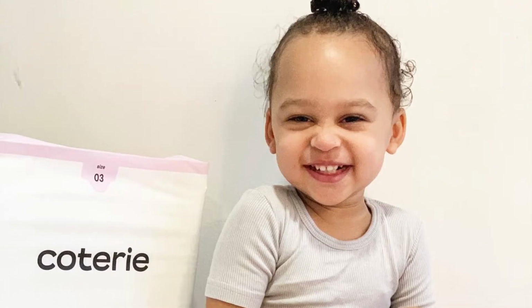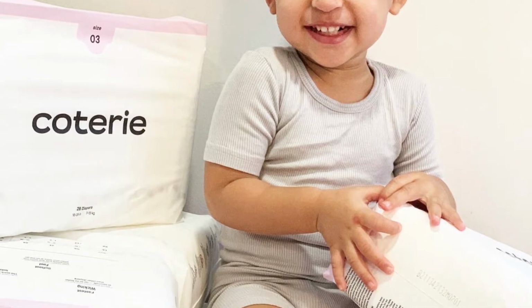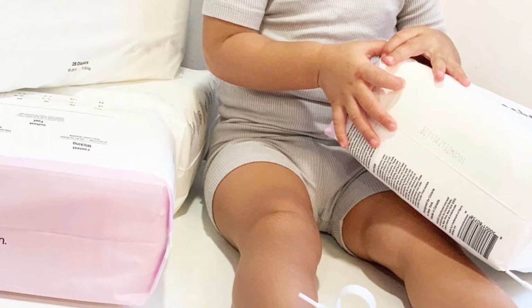It's so absorbent. It's made from clean organic materials, and basically, whenever she has these diapers on, even when she, you know, poops, I can't smell a thing. And when she pees, there's never a leak. It's honestly the best diaper out there in the market. It's pricey, but it's the best.